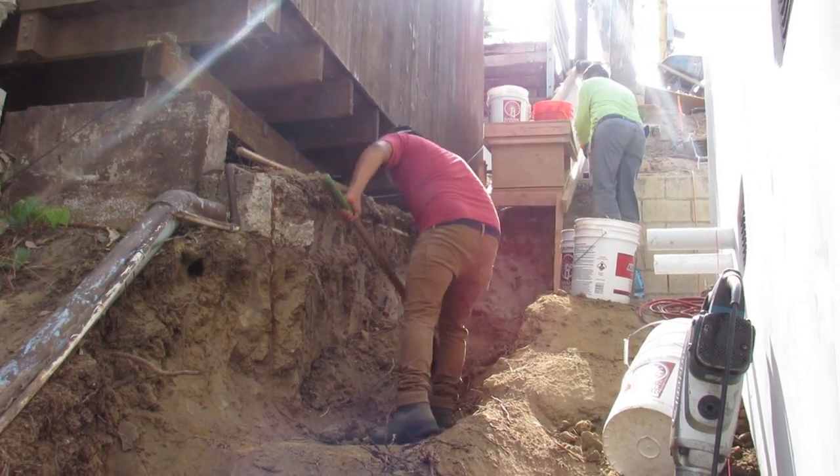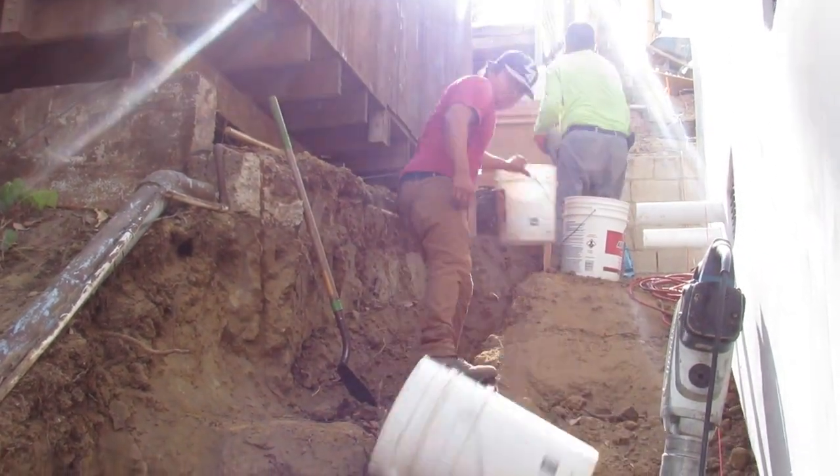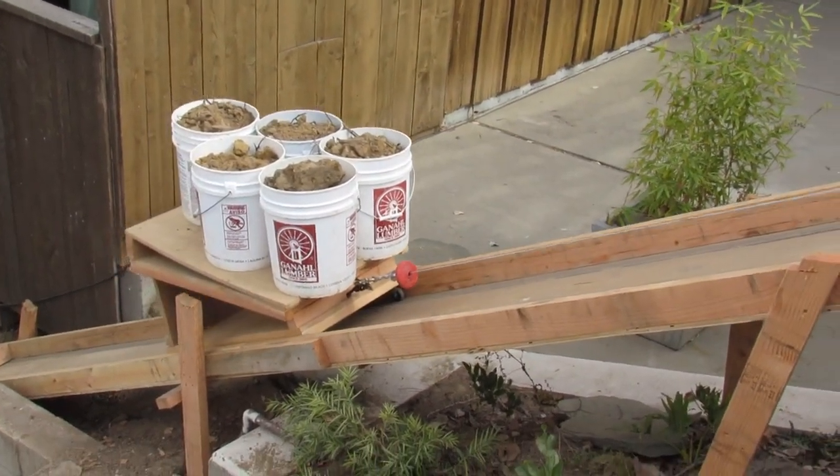So we're just continuing to move this dirt and dig this footing out. This is going to be a big footing too, but it's only about 20 feet. So I'm going to have retaining wall videos. There's a conveyor belt with 5 buckets on it.